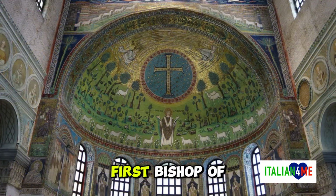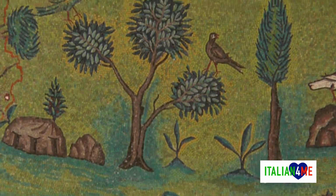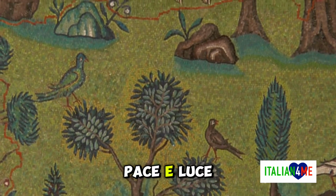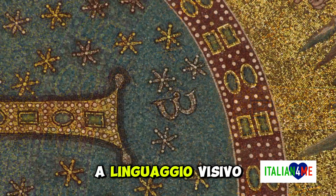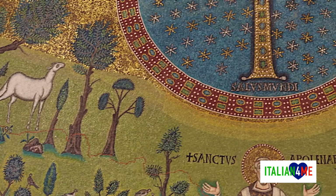Sant'Apollinare was the first bishop of Ravenna. He is not shown with a throne or a crown. Instead, he is surrounded by natura, pace e luce, nature, peace and light. This is a linguaggio visivo. It's a visual language made of faith and beauty.